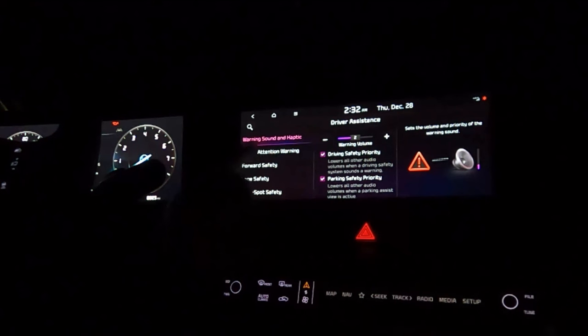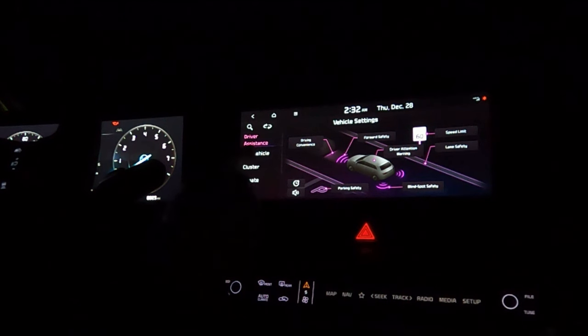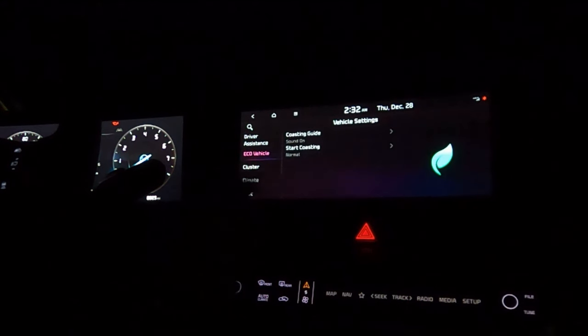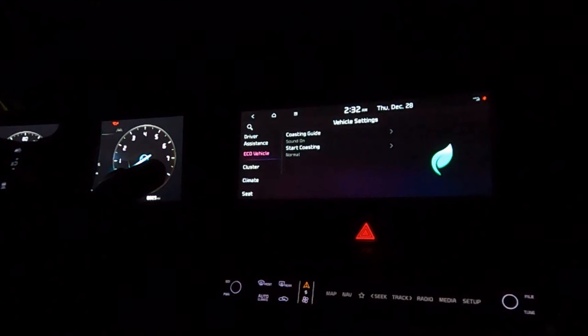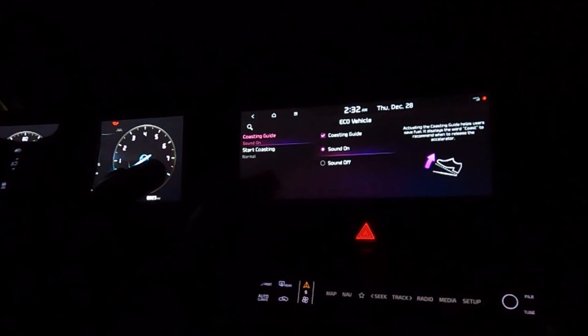And you can do that to any of these individual things. You can change the volume. Next, we have Eco Vehicle, and that will help you save gas by providing a coasting guide.